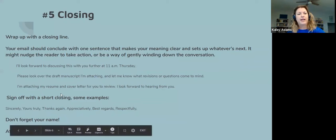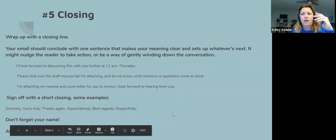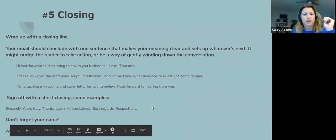And when you attach, when you say, I'm attaching my resume, make sure it's a PDF. There are different types you can attach, but usually a PDF is the easiest to open and look at. If it's a Word document, then they can click in it and make changes. A PDF is basically the rule of thumb there.